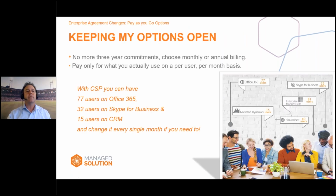There we go. So keeping my options open. No more 3-year commitments. Choose the monthly. You can choose annual billing if you want to be billed under CSP annually. You want to pay ahead, you can.